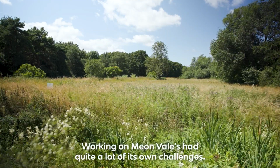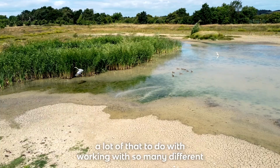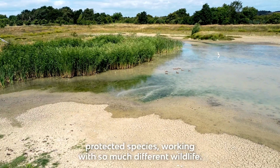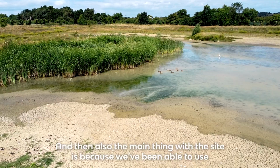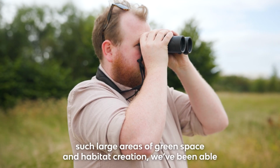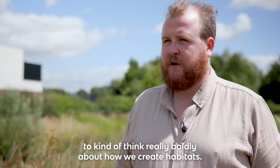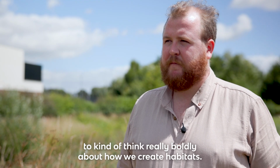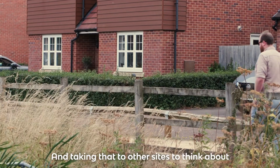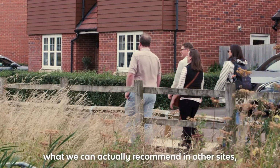Working on Vale's had quite a lot of its own challenges. A lot of that to do with working with so many different protected species, working with so much different wildlife. And then also the main thing with this site is because we've been able to use such large areas of green space and habitat creation, we've been able to think really boldly about how we create habitats and taking that to other sites to think about what we can actually recommend in other sites.